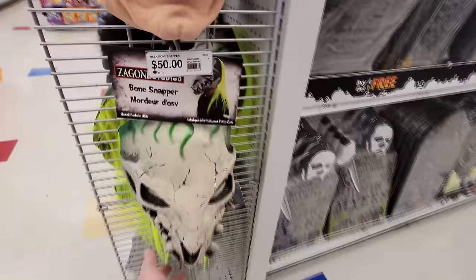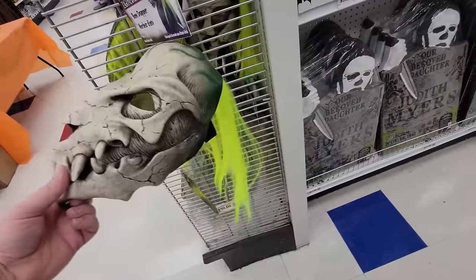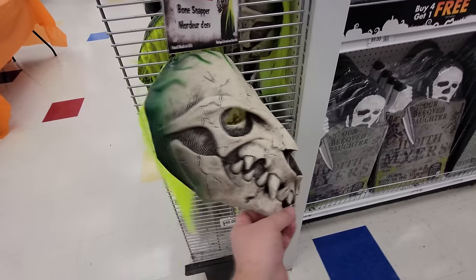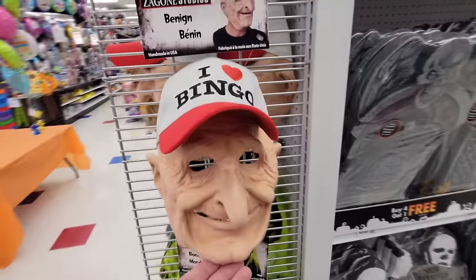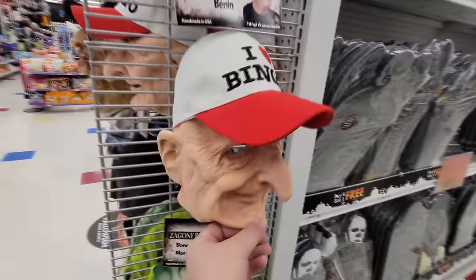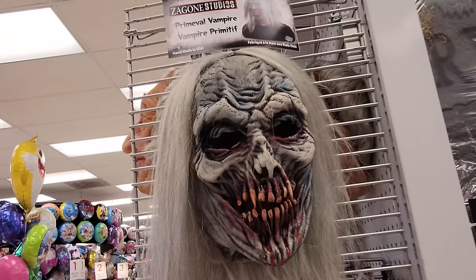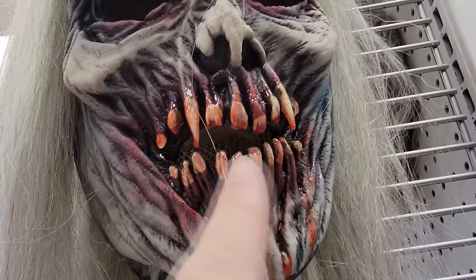Oh my gosh, I just love Halloween. We got a handful of masks right here, but the one that I want to start with is this peculiar guy over here, the Bone Snapper. Look at this guy, and he's got long blonde hair. That is so weird. And then, of course, we have the old man with the bingo hat. Remember him from the other year? He's so hilarious. Primeval vampire. Look at the face on that guy. Oh my gosh. Look at those fangs.